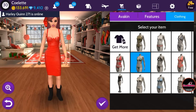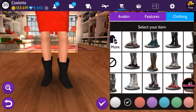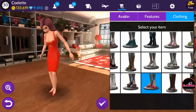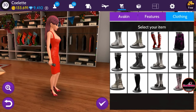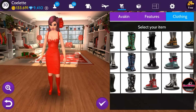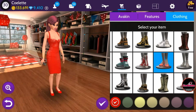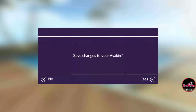Okay. I kind of want to wear it, so let me see. Does that go with it? Not completely. Ooh, that's going to be too tall. Didn't mean too tall, meant too high up. I don't like these, but no. We're just going to do this. It's perfect. Okay. Save that.